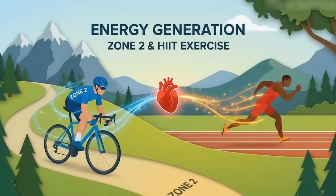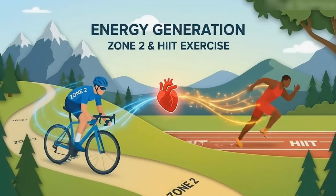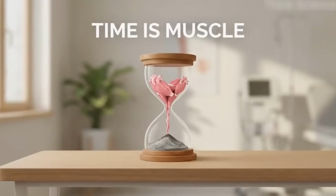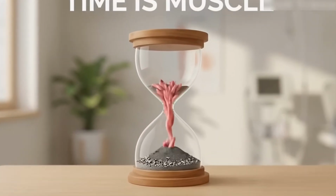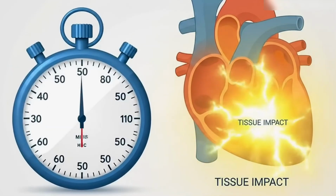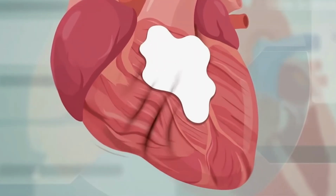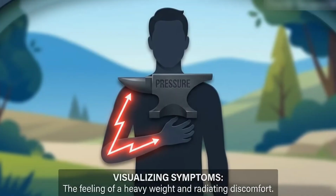One of the best ways to force these vessels to grow? Zone 2 and heat training. Exercise builds the network that buys you time, and time is the only currency that matters. In the ER, we say time is muscle. 20 minutes. Irreversible damage begins. 90 minutes. Heart tissue turns to scar tissue. Scar tissue doesn't pump.